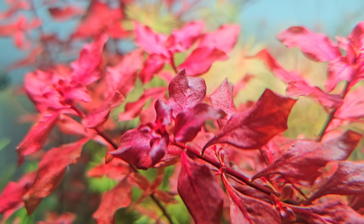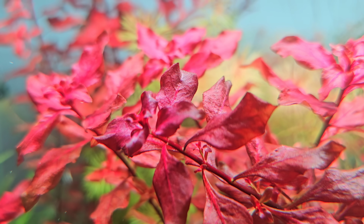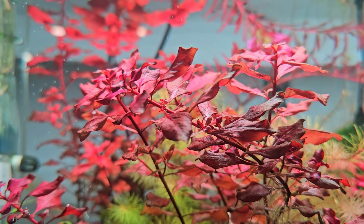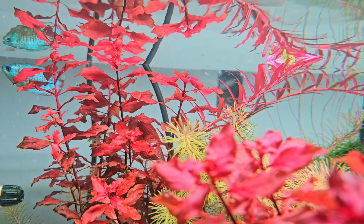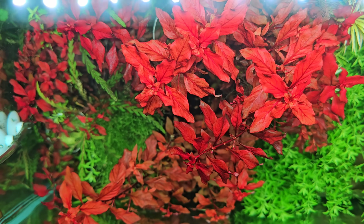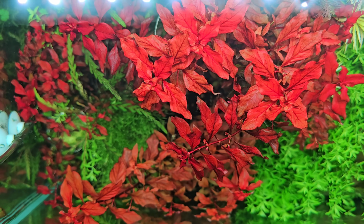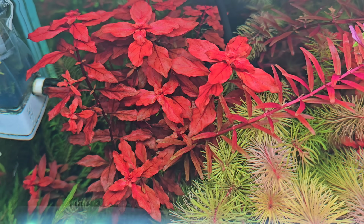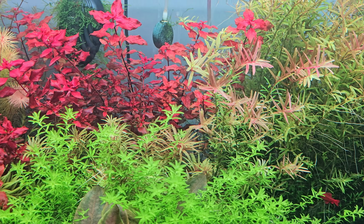That's why I recommend buying from small sellers who grow their own plants. The selection might be smaller, but the plants are healthier, stronger, and already used to aquarium conditions. In my own shop, I don't keep a huge variety, but every plant I sell is premium quality, grown under strong light, regularly fertilized, and with CO2 injections. You'll get the best of the best.